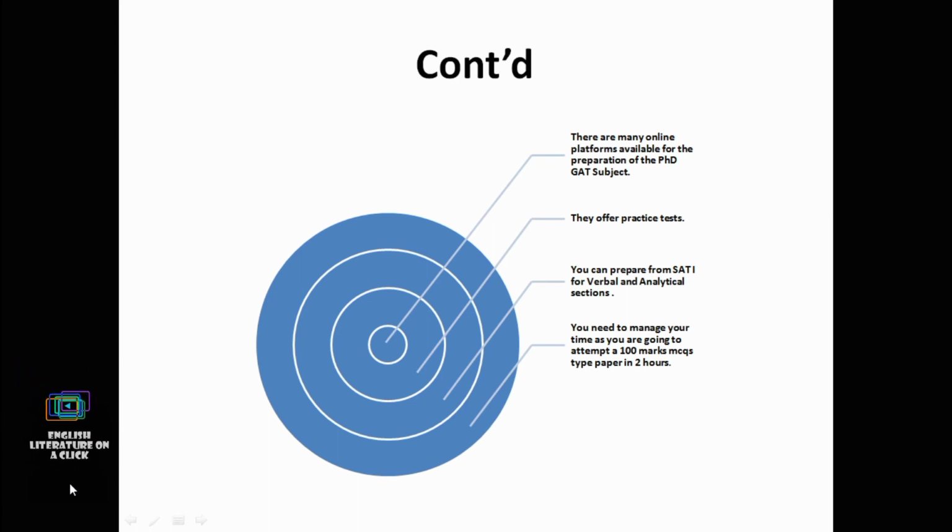The actual thing is that you should have a strong command over all the basic or major subjects of your domain. Only this will help you to pass the test and to pass the interview as well. You need to manage your time during the test. You need to manage your time as you are going to attempt a 100 marks MCQs type paper in just 2 hours. So you need to manage your time wisely.